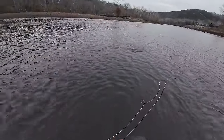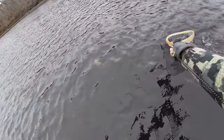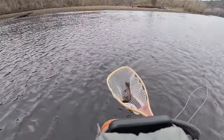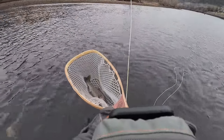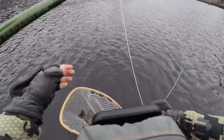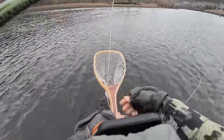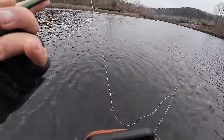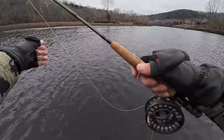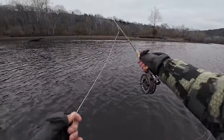Look at that big orange thing in its face. Oh man, you're an eater. Just one of them little eaters. There goes the mega. See you, my dude. I threw in that spot probably 70 times with the other fly that just needed a little something different.